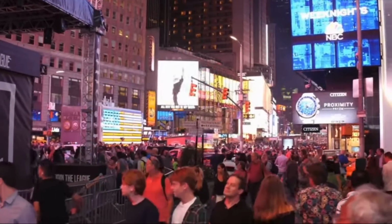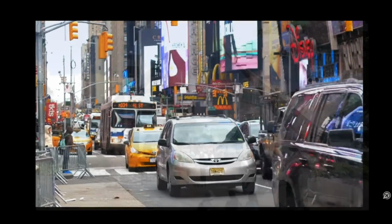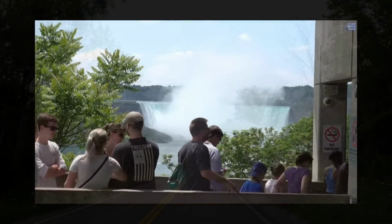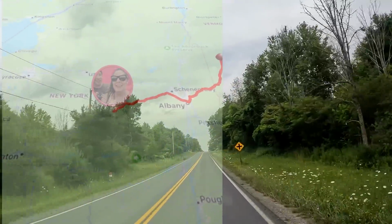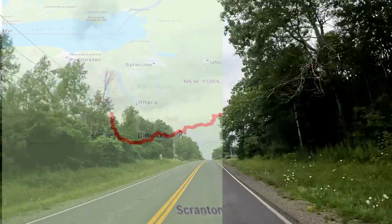When you think of New York, do you think of Times Square or Niagara Falls? Having been born and raised on the West Coast, that's what I think of New York. But this is the second time we've been through New York, and let me tell you, upstate New York has some hidden gems, and we're going to explore one of those today.